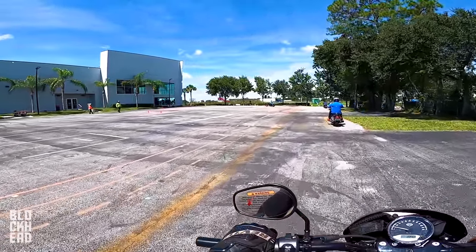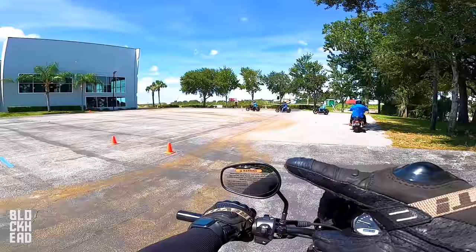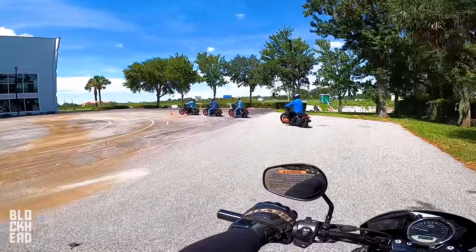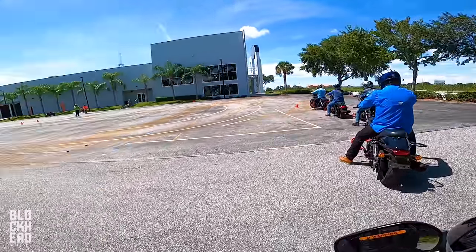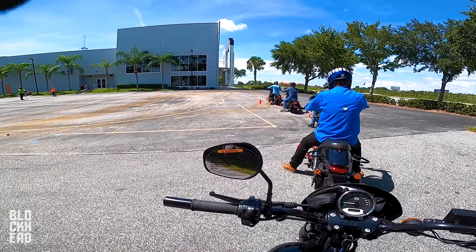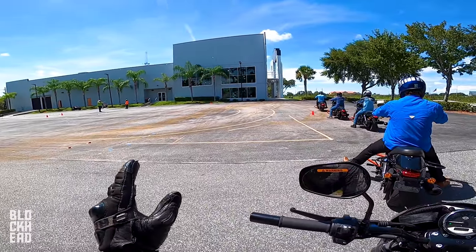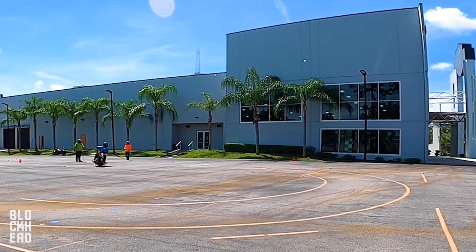All right, so we're starting out at the cones down here, and we're basically going to be, just as they said, going into the box. We're gonna be doing a figure eight, and then after the figure eight, we come out of the box, we go through the little S curve. So the biggest key to this, guys, is exactly what they said. You want to look where you turn. We did that a little bit yesterday with some of the weaving in and out of the cones, but with this, you really need to look where you're going and trust that the bike is going to turn with you.